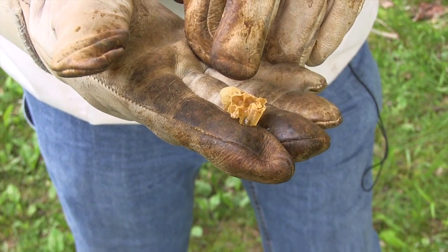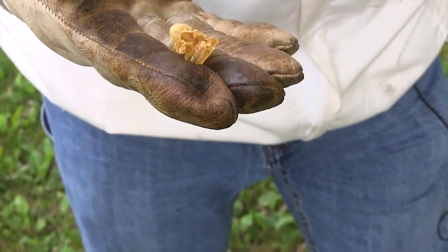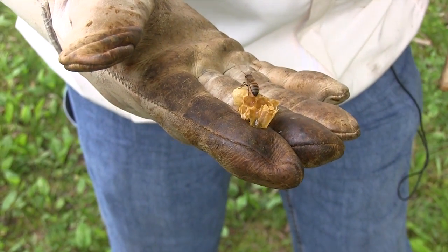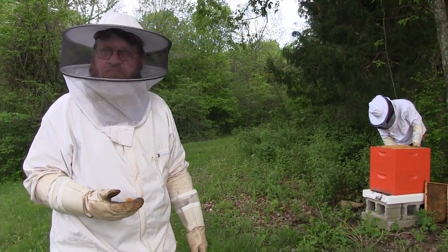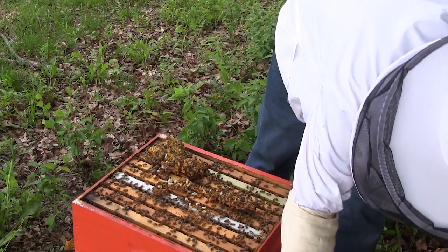The queen cell is that peanut-looking thing right there. What they'll do is draw that cell out. It's a lot bigger than the other cells. The queen will lay an egg in there, and it'll produce a queen. Now, you've been around this hive, and I've been around this hive. I have mowed right next to it. For some reason, they seem to be a pretty docile bunch. They're calm bees. They are really calm.